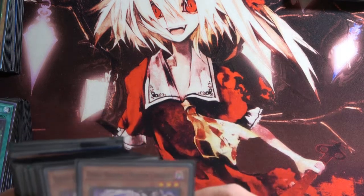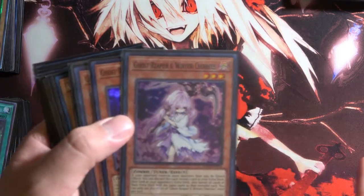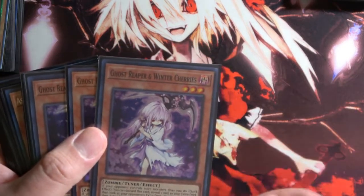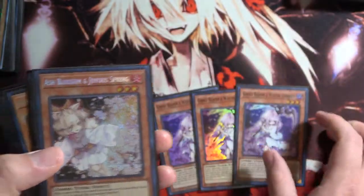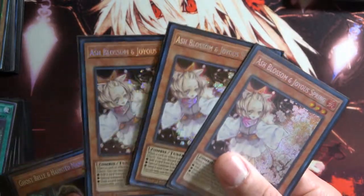Next is going to be some extra stuff. I actually don't have room for this. I have a whole fat binder for these, but I ran out of room, so this is basically the excess of the Ghost Girls from the tin. So 3 of cherries, 3 ash. I actually have, I think, either 9 or 6 of these.